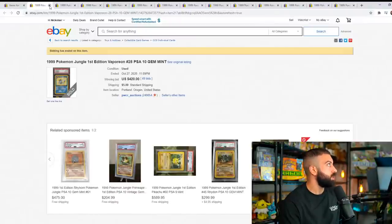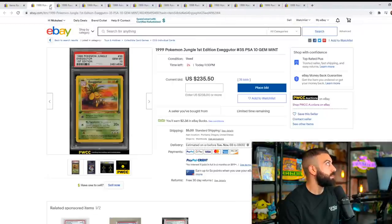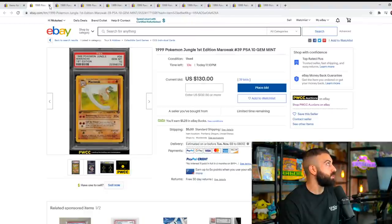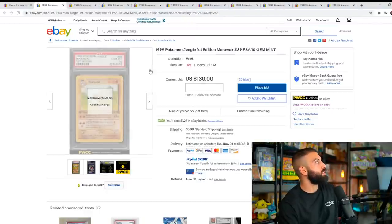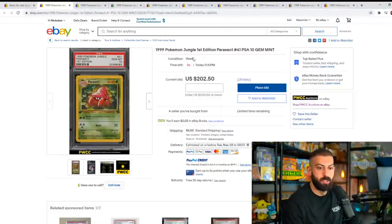Vaporeon, $420. Butterfree, $305. Non-holo, $235. $244 for the Exeggutor. So we got a Marowak, a.k.a. Cubone's mom, at $130. 132. Come on. Let's go. Let's see what happens on this one. Not like a super popular Pokemon, but it's an uncommon. So definitely 140. Every single card in a Jungle booster pack is valuable.